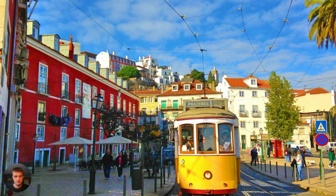Lisbon is a super hilly city, so if you get tired of like walking a lot, these trams can be super helpful in getting around, and they're really cool and great for photography, of course.